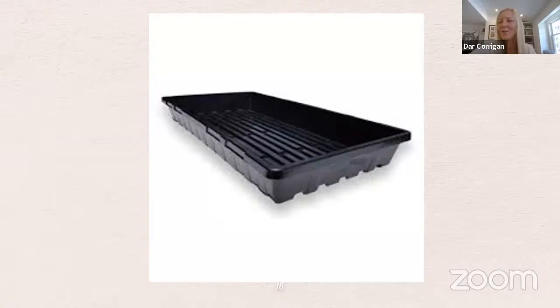This is a picture of, I was talking about microgreens before. This is your standard 10 by 20 tray. This is your best investment for growing microgreens. They usually cost about $4 and come with the clear dome on top. Microgreens are your best bang for your buck.